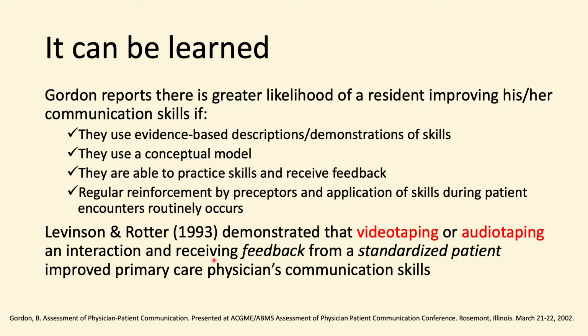Also, another report in 1993 by Levinson and Rotter demonstrated that videotaping or audio taping an interaction and receiving feedback from a standardized patient can actually improve primary care physicians' communication skills. So I think residents should take advantage of that. And if you don't have a structure or a model in your residency that teaches residents how to improve their communication skills, I think it's really worth trying to pursue that.